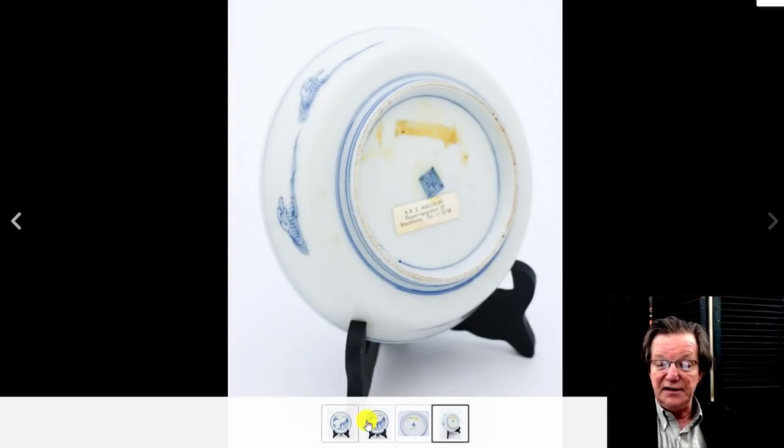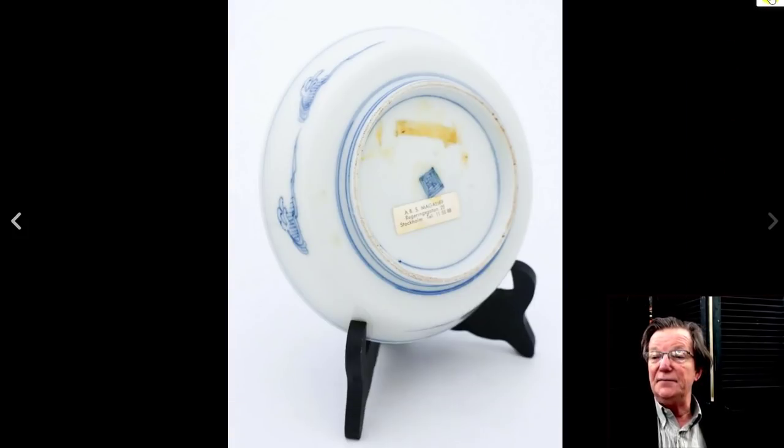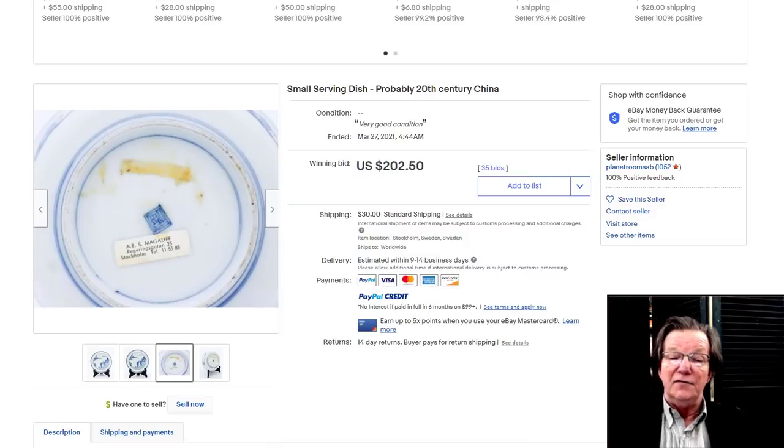Here's another shot of it here. Here it is here, and it ended up doing pretty well. It ended up selling for $202, which is about the right price for a Japanese Arita dish of that period. Very attractive. And he had called it probably 20th century China. I think, you know, it was an honest misinterpretation.